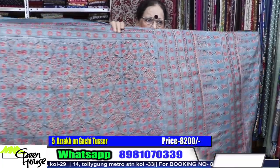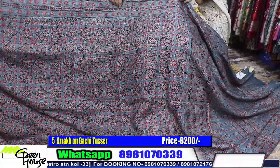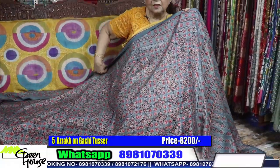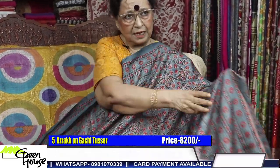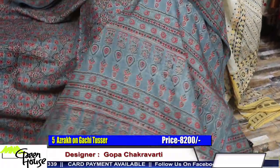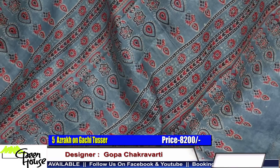And this is the tusser. Tosshore Azrakh print. Tosshore Azrakh. Based on Gachi Tusser, we have sent the tusser to Bhuj and we got it made from there. Egulo Gachi Tosshore Azrakh. Give you the aachal part.